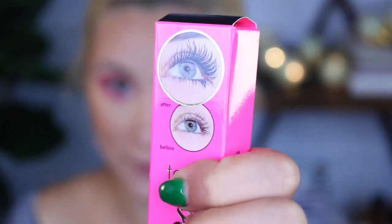Now I'm going to go ahead and curl my eyelashes because the next item in our Boxy-Charm is Tarte Big Ego Mascara. I am really excited about this one because I've seen a lot of impressive results with this mascara, and I want it to be real. So, I mean, this before and after picture is pretty dramatic. Look at that before and after. That's pretty dramatic, so we'll see if it actually lives up to what it's claiming it does.